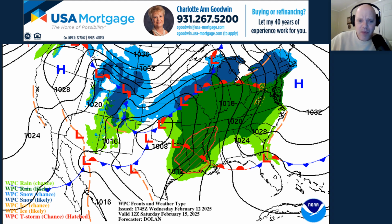Now, come Saturday, the good news is we have most of Thursday and all of Friday to dry out before the rain gets here on Saturday. It's not quite enough time for all the rain that we've gotten to be ready for all the rain we're going to get, but it's better than nothing. It's certainly better than this coming in on us way too quick. So we do have a little bit of a lull in the activity before the next one gets here.